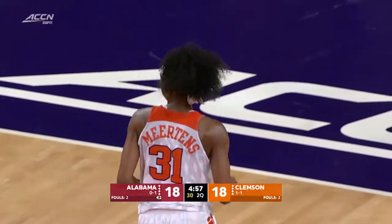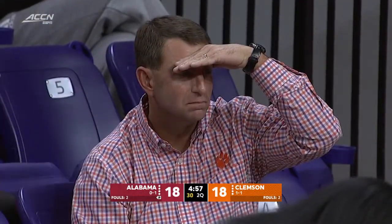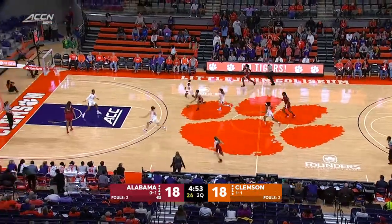Meertons is checking back out on the floor. Oh, there you go. Head coach Dabo Swinney, the head football coach here at Clemson. He's kind of partial to Clemson, Alabama games, isn't he? Yes, he is. He is indeed.